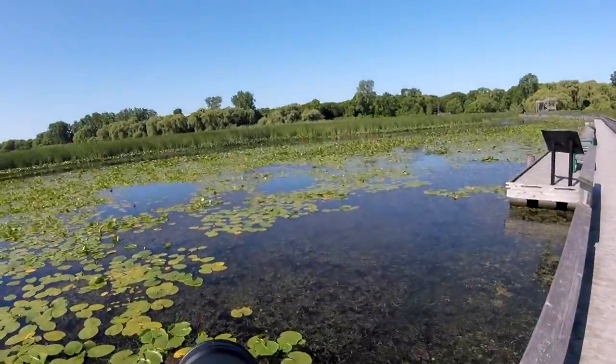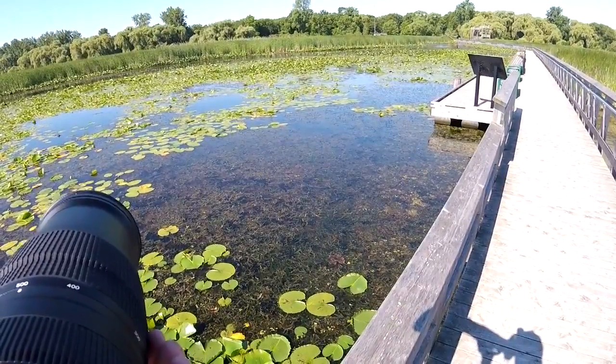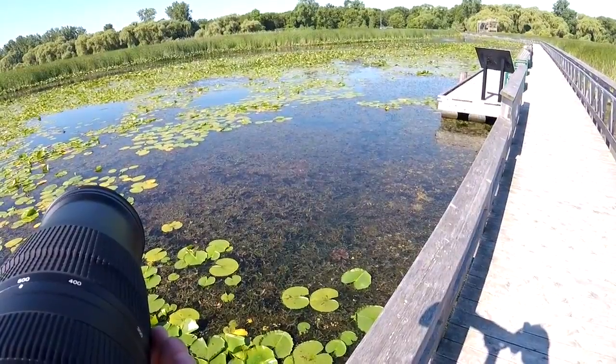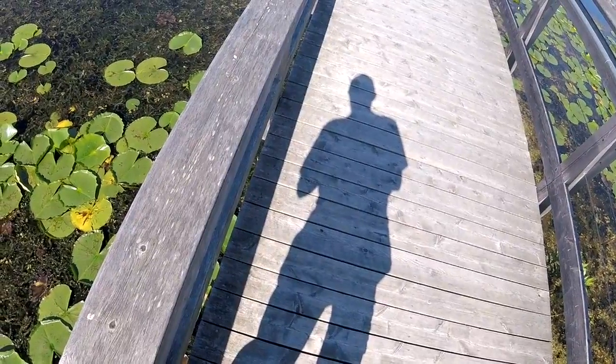Just trying to take a picture of these two. Flowers.